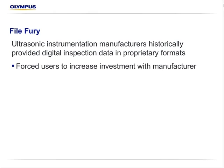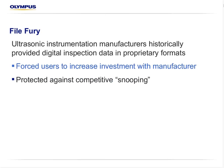There are several internal reasons to do this for a manufacturing company for UT instrumentation. One is that it forces the end user to increase the investment with that instrumentation company. Typically there's a PC software sold along with the unit that allows you to decode this data. And it also prevents a little bit of competitive snooping into the file structure of the different manufacturers. But of course, these two things don't necessarily provide value to the end user, the instrument purchaser. It's much more for the manufacturer.